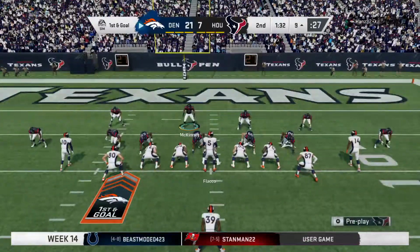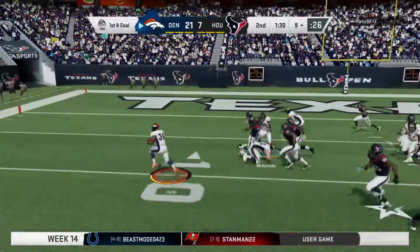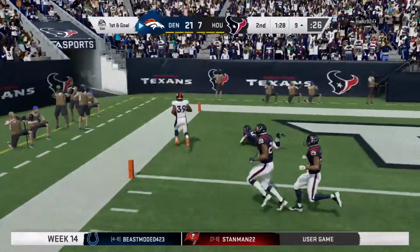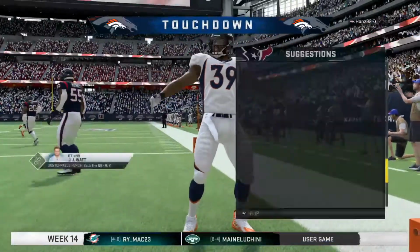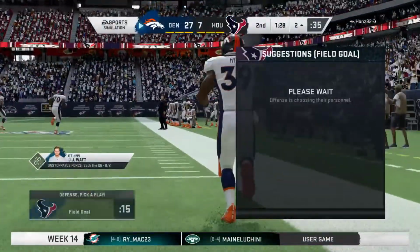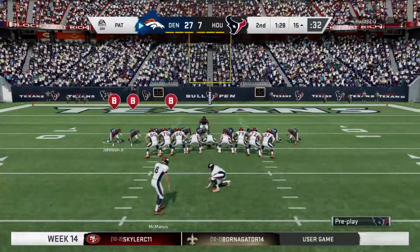So should have gone down. I mean, hindsight's always 20/20, but that's the safe play. You're exactly right. Hindsight's really never wrong, is it? And he'll take it into the end zone for a Denver score. Carlos Hyde. His 3rd touchdown now on the year. And the Broncos push further out in front.